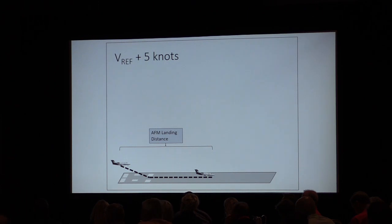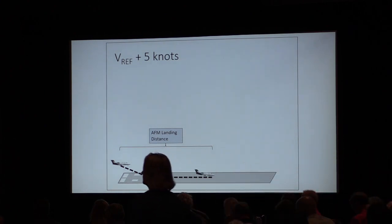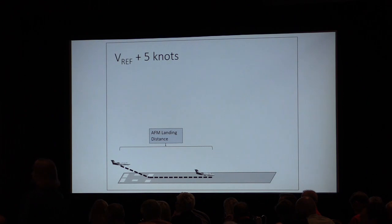And that has a big impact on landing distance. So let's look at a couple of variables that could deviate from that test pilot optimal. We're just a few knots faster than VREF.